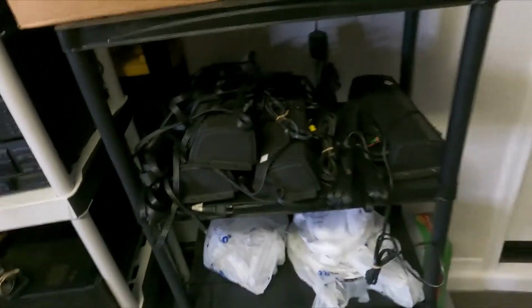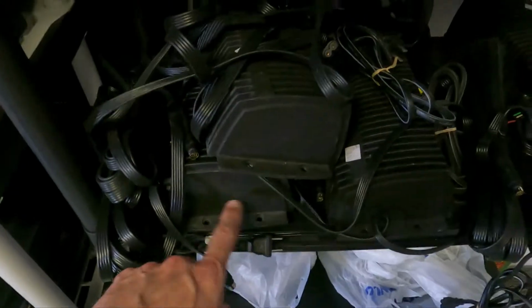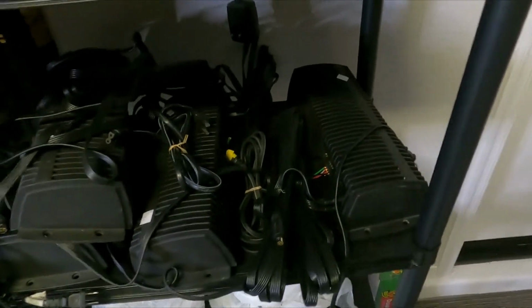And then over here, look at these. I picked these up today too. Can you guess what these are? There's 4 of them. 1, 2, 3, 4. If you said Bose Amplifiers, you are correct. That's what they are. Let me pull it out here. Let me get to the side. Oh, there we go. You can see right there it says Bose.